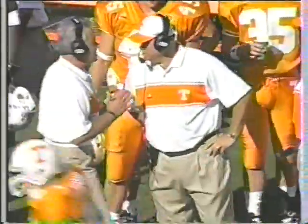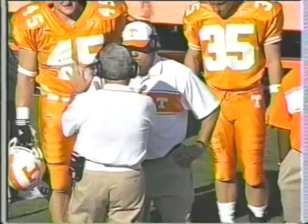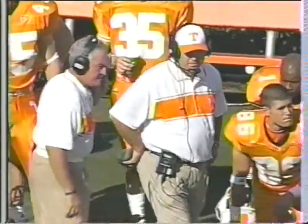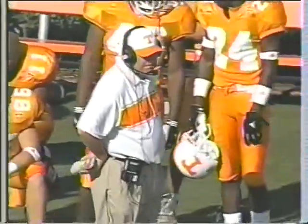Auburn comes in here next week, and they'll come in off their first loss, defeated by Ole Miss in overtime. So that'll be, I'm sure, a very good Southeastern Conference game.